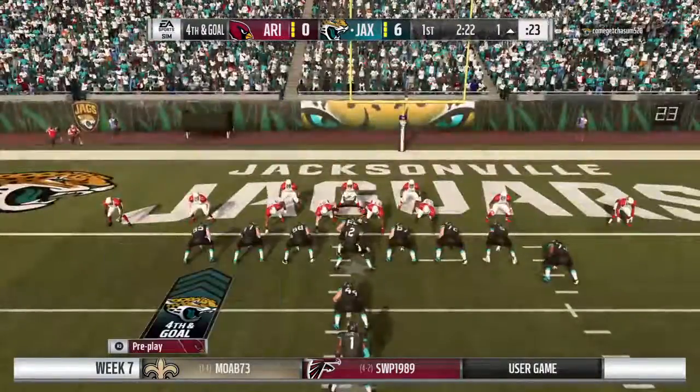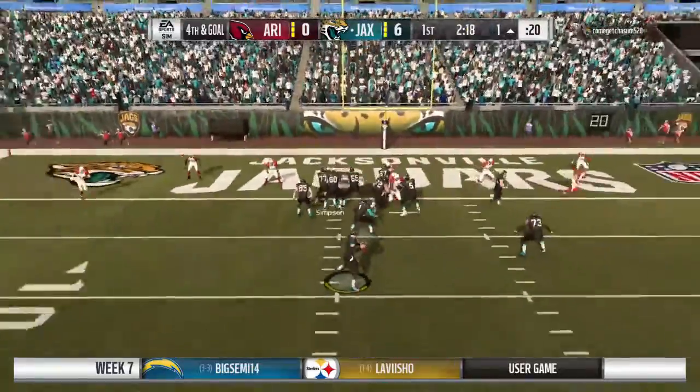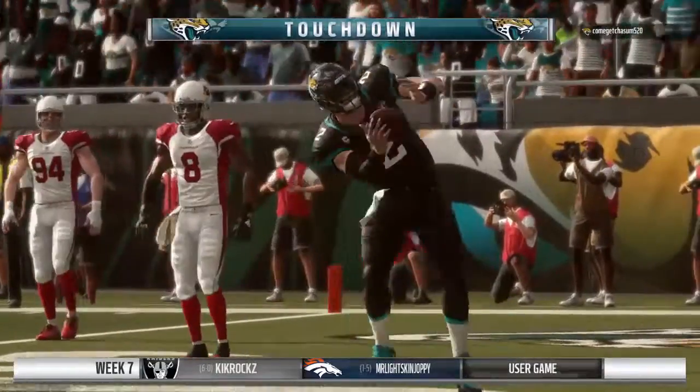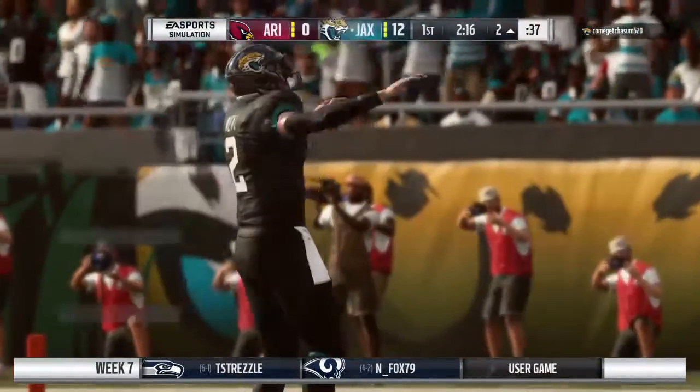They come out here in the eye. They'll go for it. It's Wentz. And it's a Jacksonville touchdown. He hit him earlier in this 1st quarter with his arm. Now he does it with his legs.